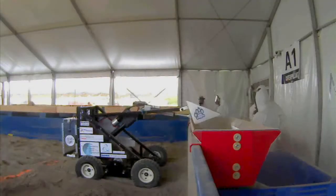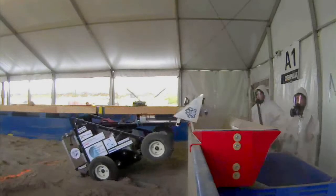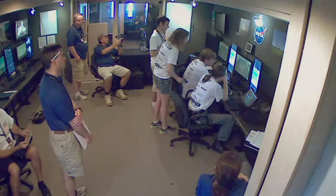Nice. In fact, I saw there was one where you went to the hopper and came back, you kind of elevated your front wheels. Was that by design? No, that was not by design. Were you driving? No, I was not driving. But were you nervous when you saw that? Oh, I'm always nervous being in the control room.